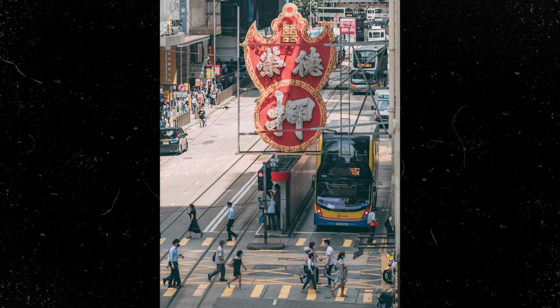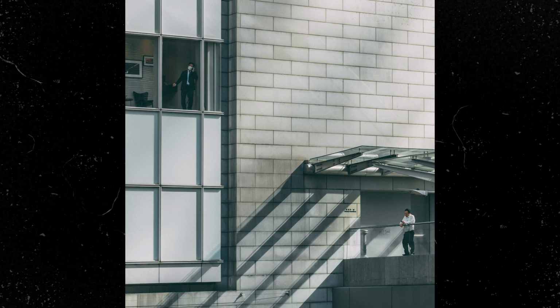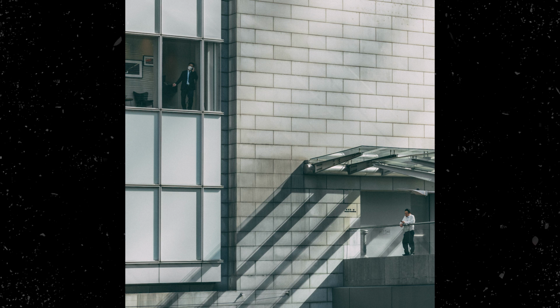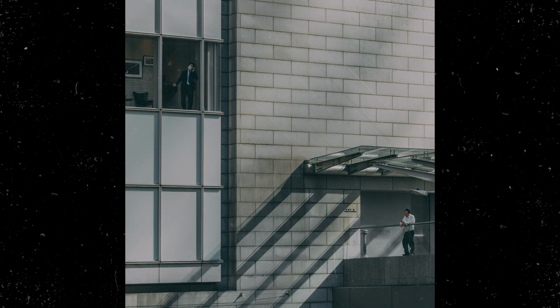What fascinates me the most is how it can bring together diverse elements. In this image, you can see two individuals going about their lives. They were both on their phones. They probably cannot see each other in real life, but it makes an interesting image.